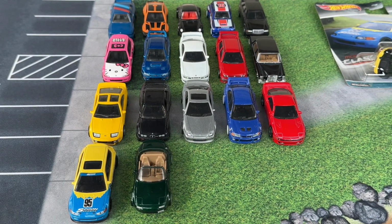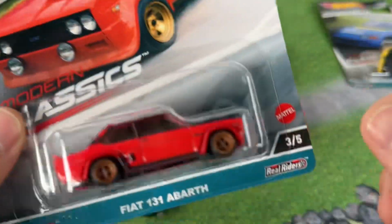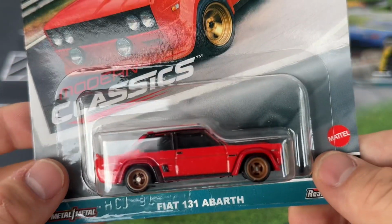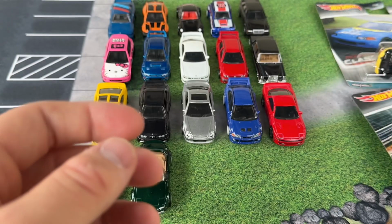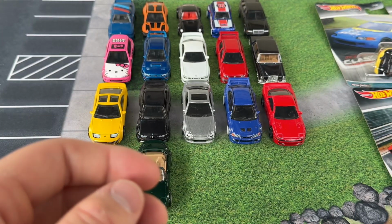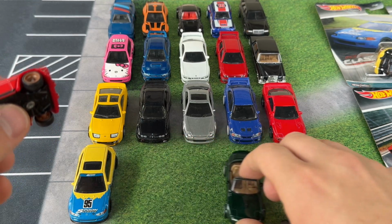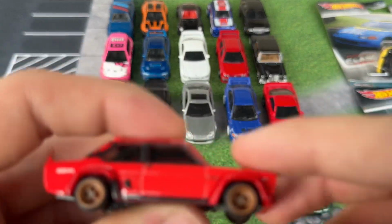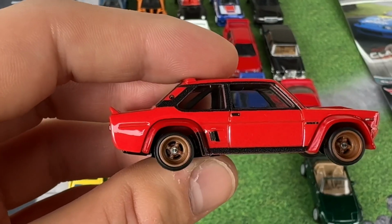All right. Number 3 of 5. Actually, no, this one is number 3 of 5, and actually is going to be the one I show next. Is the Fiat 131 Abarth. From here on out, it'll be new castings. There are 3 new castings in this assortment, and we're going to start with the Abarth. And actually, this should go over here. So here it is. Focus. There we go.